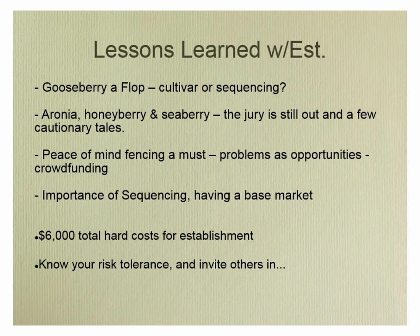So just briefly, lessons learned with establishment. We think the jury's a little bit still out with aronia and honeyberry and seaberry, most notably because we haven't had a lot of yield yet from that. And I think aronia definitely lends itself to value added. If you've had fresh aronia, you might be able to back that claim up. I know people are also doing a lot of things with the wholesaling on aronia. So for direct market fruit, I don't know if it's very well.